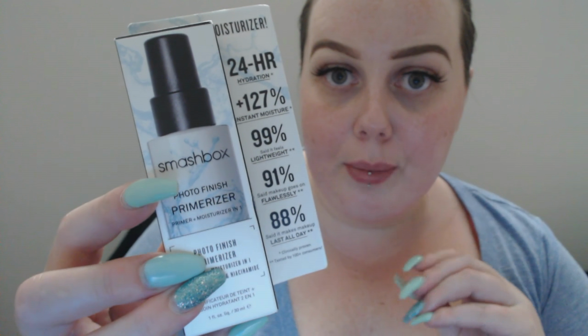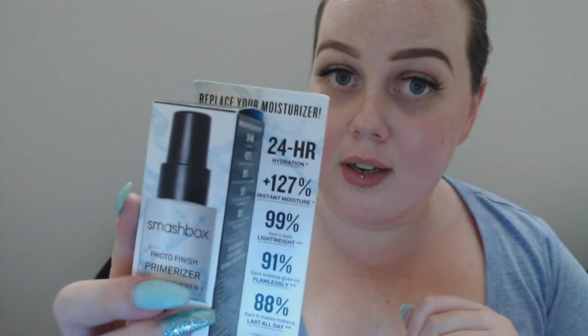Next item I have here is the SMASHBOX primerizer. This is a repurchase. This is my favorite primer for my dry skin. Since it came out, this has been my favorite, and there hasn't been one that's been my favorite since. I just love it. It's just so instantly thirst quenching. And then as you're rubbing it in, you can feel it's kind of sticky and tacky, but not uncomfortable. So you know your foundation's gonna just suck right to it. It's so good. It's my favorite.